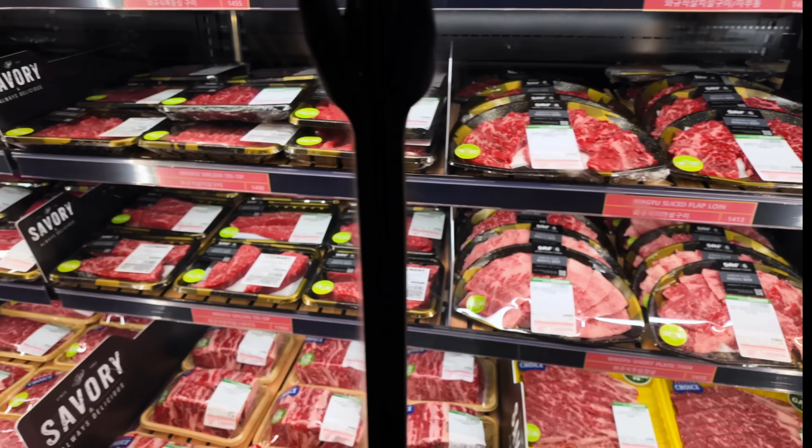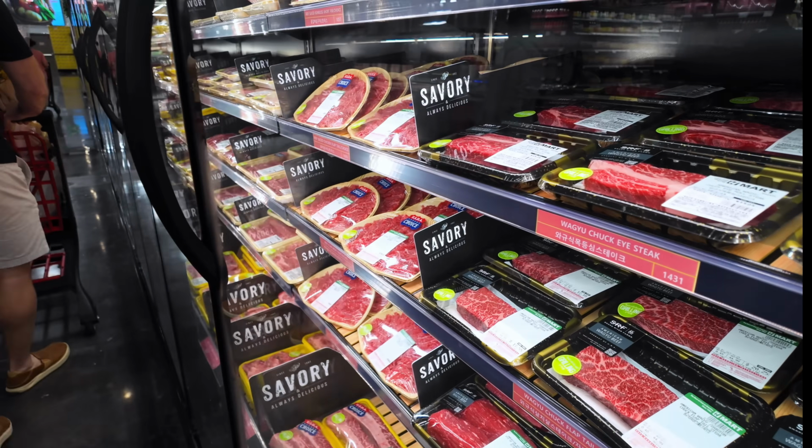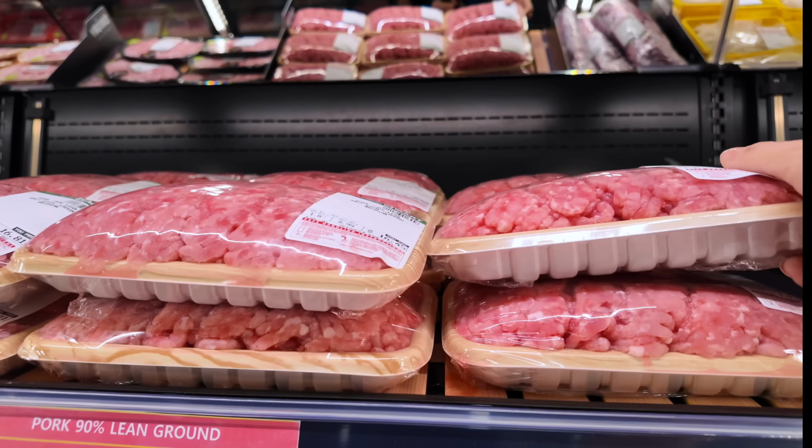Here, the thin slices for hot pot. And they have premium American Wagyu beef here. Let's get some ground pork, which I use a lot.